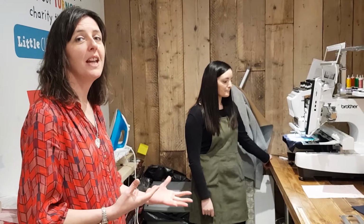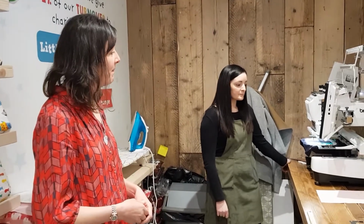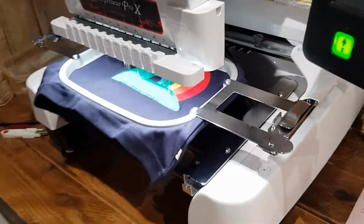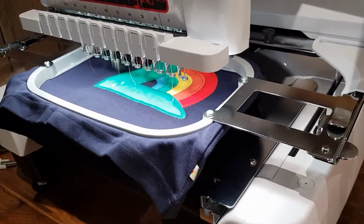So one of the strings that we've added to our bow recently is we have purchased an embroidery machine, which allows us to offer our customers a personalised service so they can put their child's name onto a garment, and this has really helped open up the gifting market for us. So as you can see here, we just press go and some little boy is going to get the name Joshua onto his t-shirt.